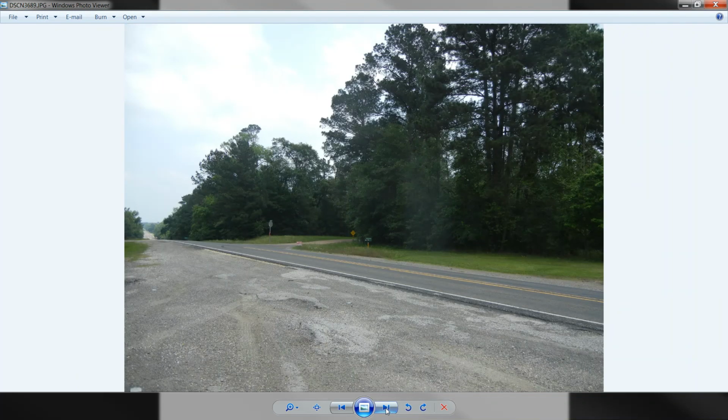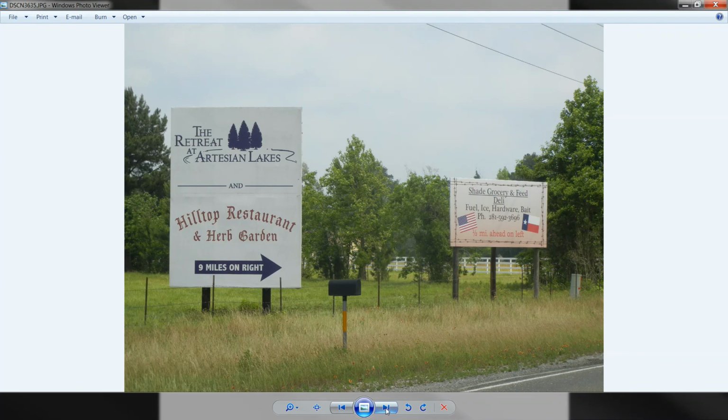Another view of the property. Here's a couple restaurants and some gas and stuff really close to the property.